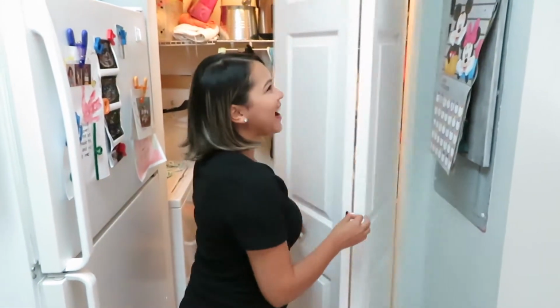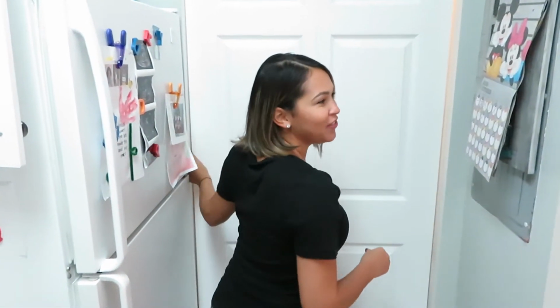But that's why we're gonna go through it all and figure it out. So yeah, this is the first stage. Then we'll go on to each other room of the apartment, and hopefully in a month we should be done with decluttering and move on to organization.